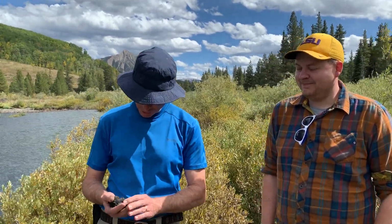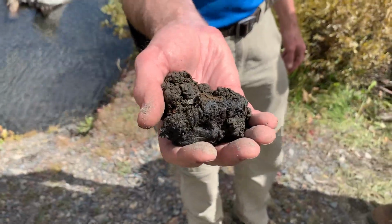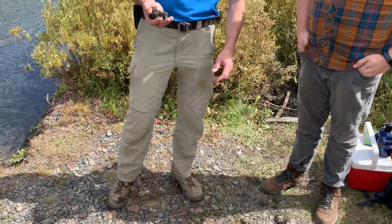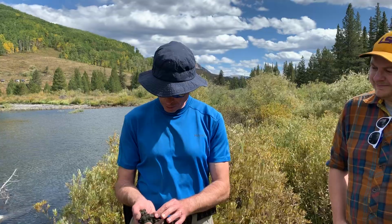So what I've got here in my hand are some very fine grained organic enriched sediments, which you can see here. And you can also see it under my feet. They go down about 2.5 meters here. These sediments are really interesting because we have so-called redox reactions running inside of them. So that means iron is changing oxidation state between iron 2 and iron 3, depending on the conditions.